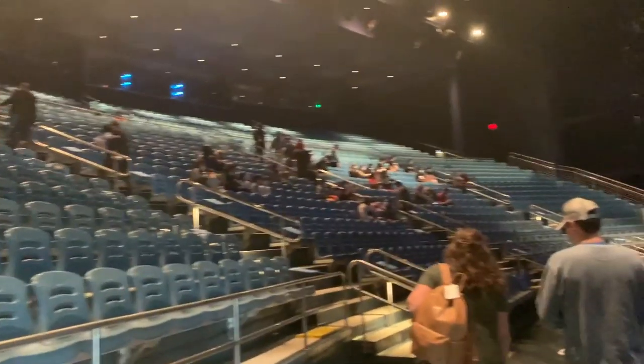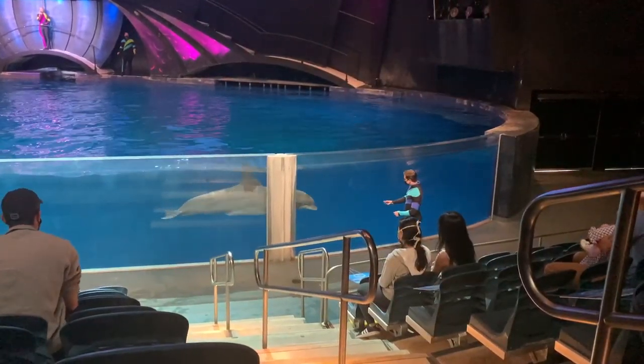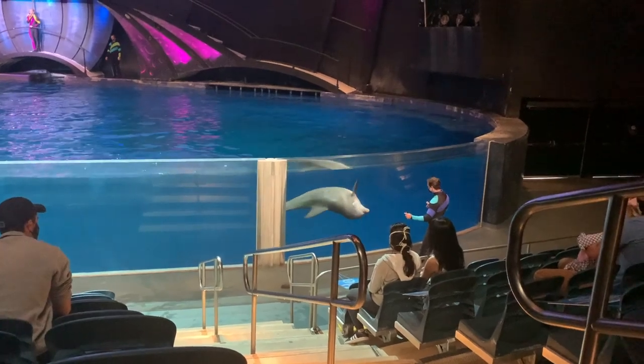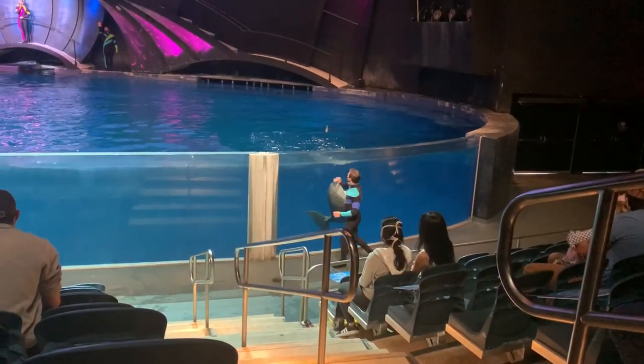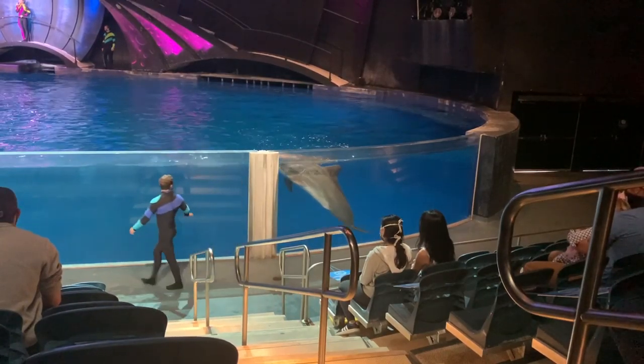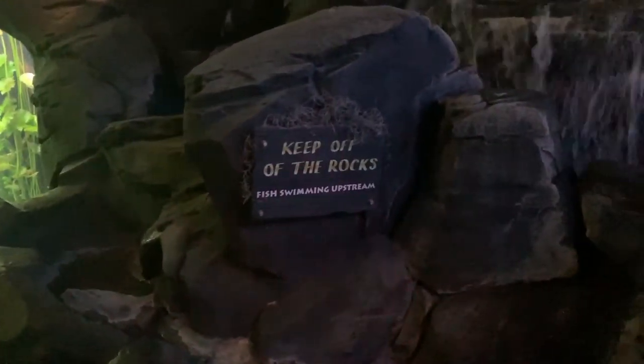To the dolphin show. Hair, whiskers, which helps in the nursing process. These hairs, which eventually fall out, are just one of the five characteristics that classify a dolphin as a mammal. Next up, River Scout. The dolphin show was so cool. We really enjoyed it. This swimming upstream, really? That's cool. I don't see any, but I guess.